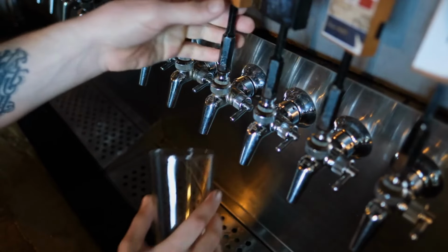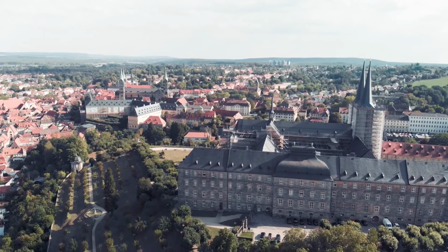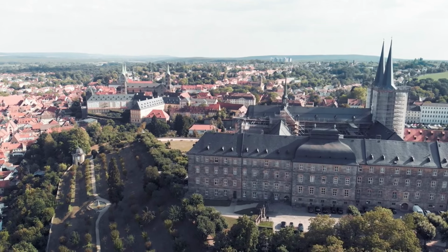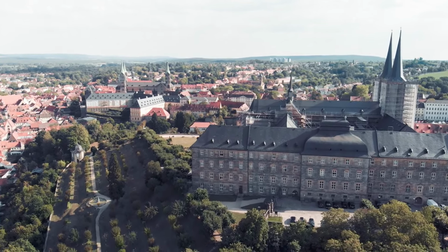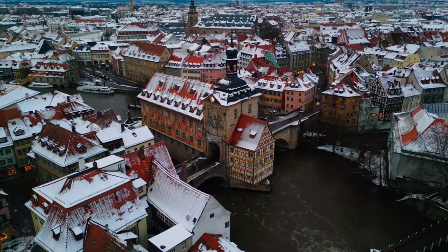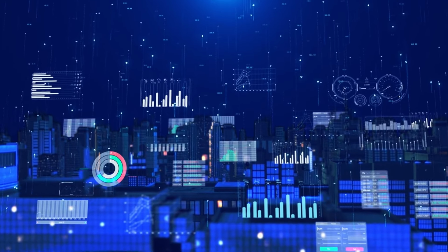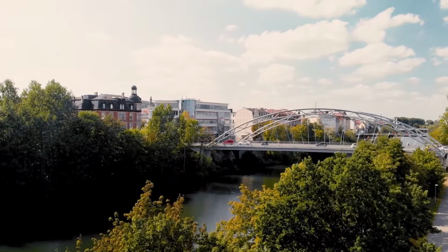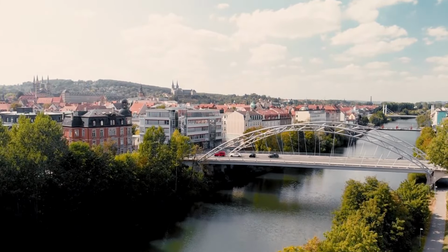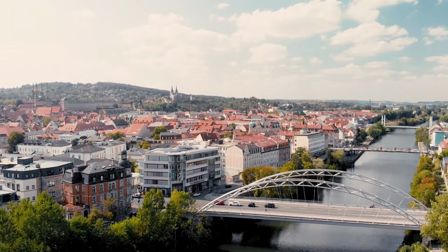Beyond beer, Bamberg has diversified its economy to include a range of industries. The town has become a hub for small and medium-sized businesses, particularly in the fields of electrical engineering, mechanical engineering, and food production. Many of these companies are hidden champions, leaders in their niche markets, but relatively unknown to the general public. The town has also embraced the digital age with initiatives to become a smart city. Free Wi-Fi hotspots are available throughout the Old Town, and there are ongoing projects to use technology to enhance urban services and quality of life while preserving the town's historical character.